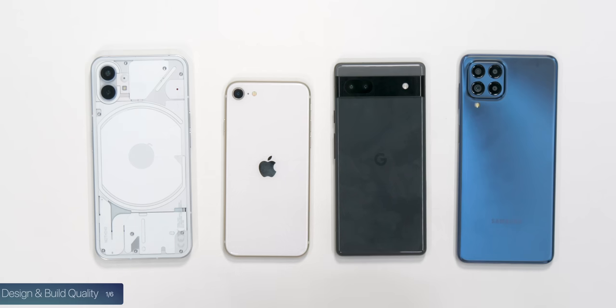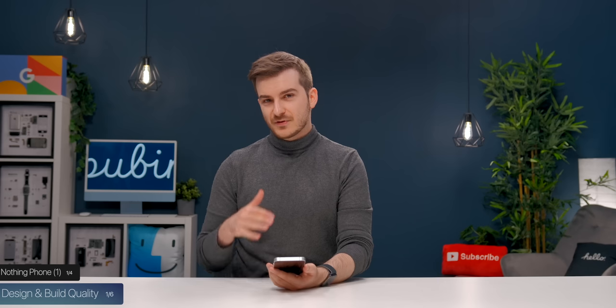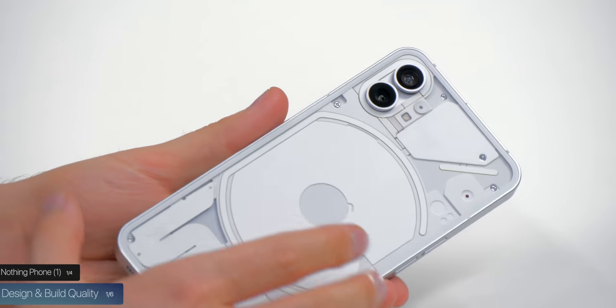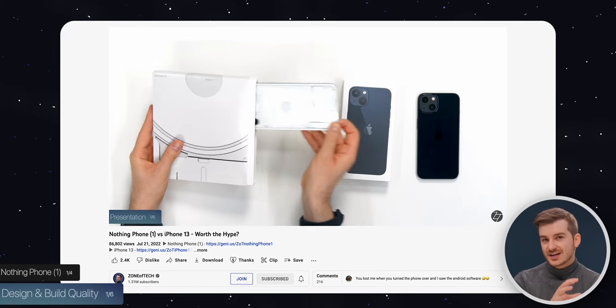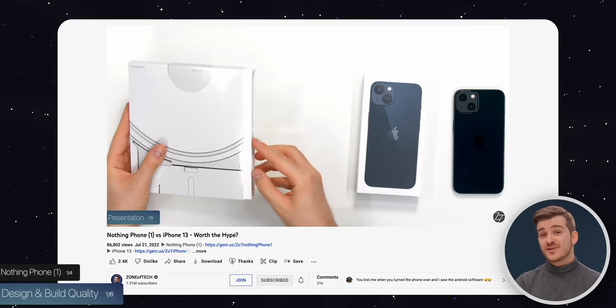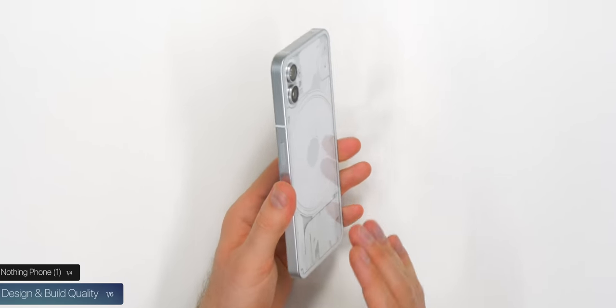Starting off with the design and the build quality, the best one by far is the Nothing Phone 1. The Nothing Phone 1 has the most unique design that I've seen on a phone, with this see-through back. And it's not just the design that's unique, the unboxing experience is very unique too. It feels great in the hand. It honestly feels way more expensive than it actually is.